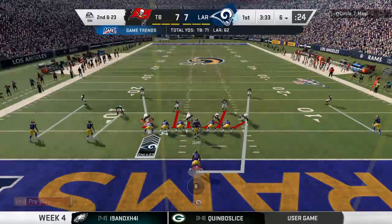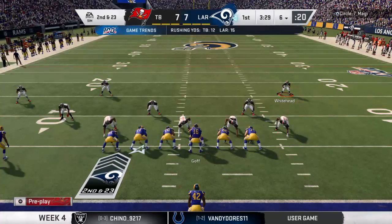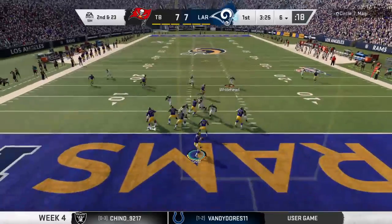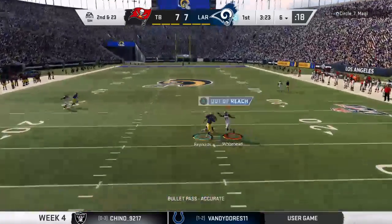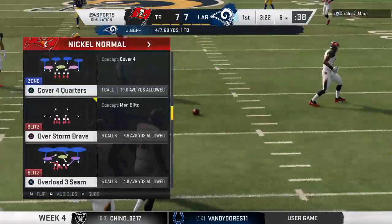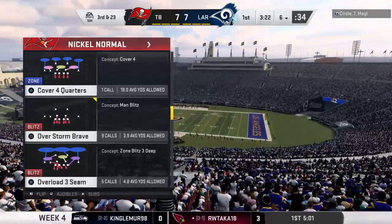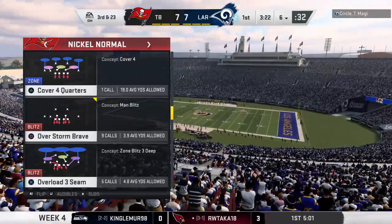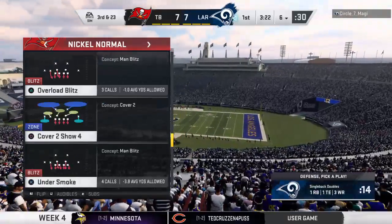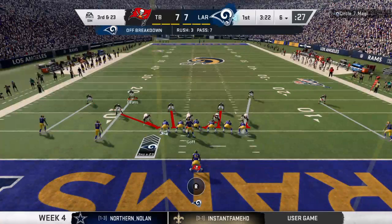Now that after the sack, it'll be interesting to see what they have planned for 2nd and 23. There's Goff. And this will be incomplete. Physical play on the football there, and it's 2nd down. And Charles, got to like what this defense has been able to do these last couple of plays. Yeah, they get the sack on 1st down, then they force the incomplete pass. Now they're just a play away from getting the football right back, but it's a big play. They've got to hold up.